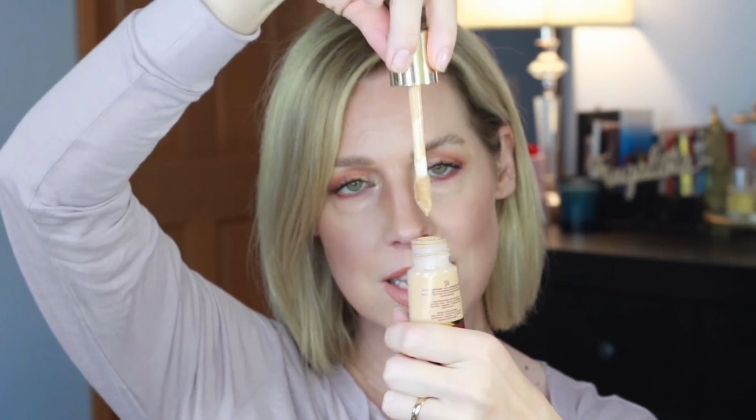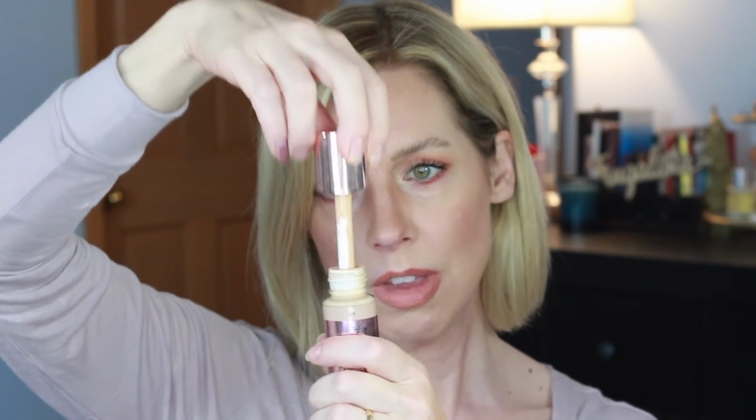So similarities being, both have this doe foot applicator, and I want to say these shades are like identical. And both have a full coverage. You can get kind of a medium to full coverage, both good for dry skin. This one is considered a full coverage foundation. And because I wear moisturizer and I prep my skin, I find this good for my dry skin. I find this good for my dry skin. So I like them, and this works great. They both work great. This one just happens to be more affordable.